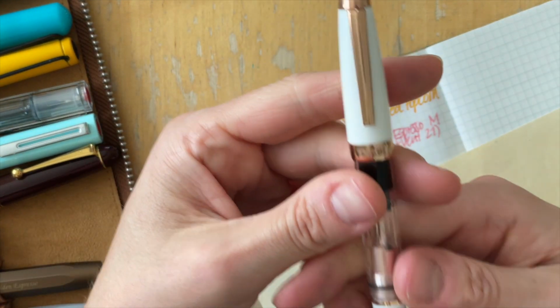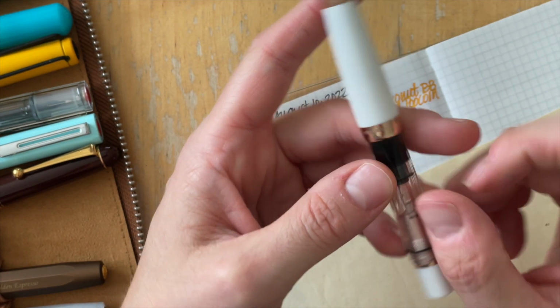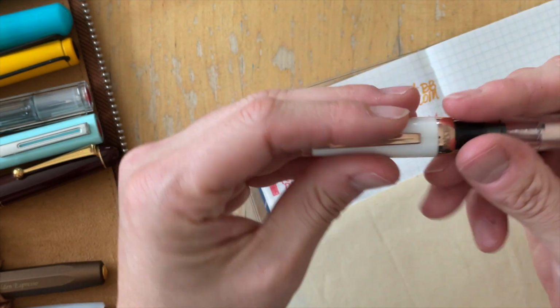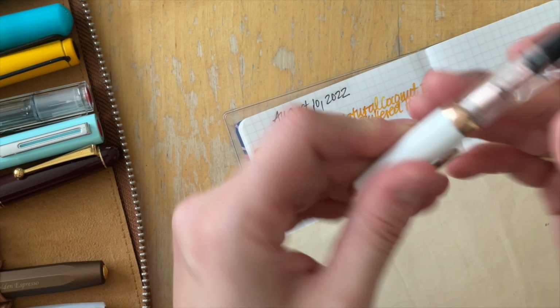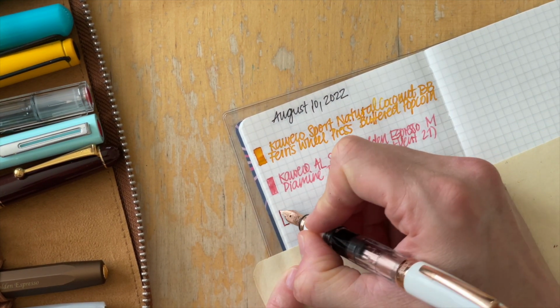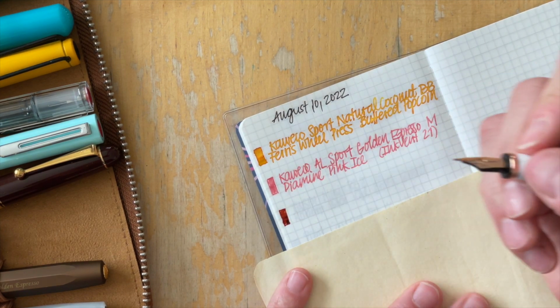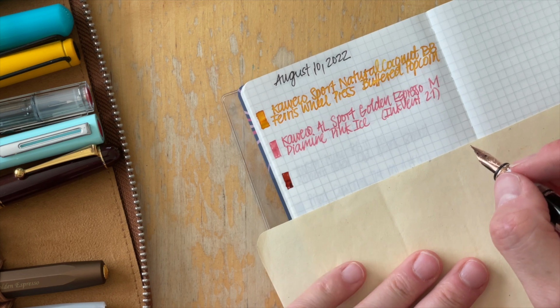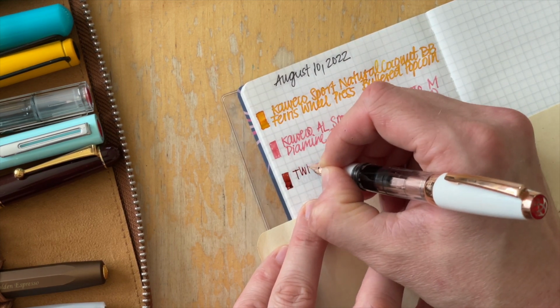This is the TWSBI Mini Rosegold 2 second edition in white. I purchased this pen secondhand and it is a very reliable pen so far. I mean, I only had it inked with this ink so far, but if it's in any way, shape or form like the other TWSBI pens, then it will be that.